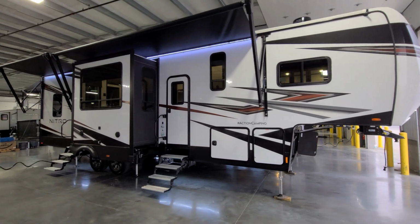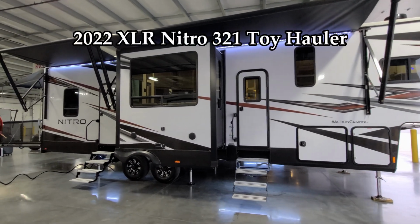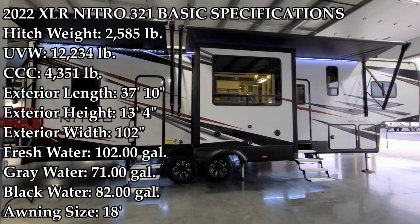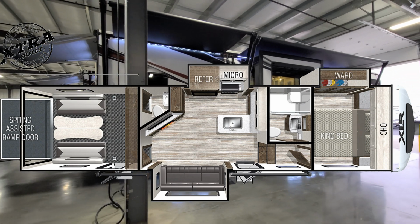Today we're going to take a look at a brand new 2022 XLR Nitro 321. We're going to take a few minutes, walk you through the inside and outside of this toy hauler fifth wheel. Then we'll close it all up and show you what it looks like closed. We're going to be right back on the inside.